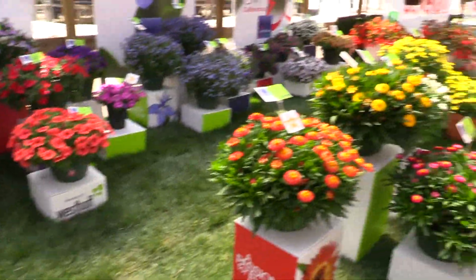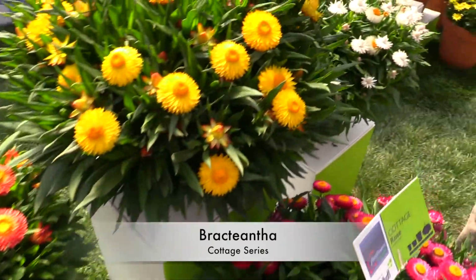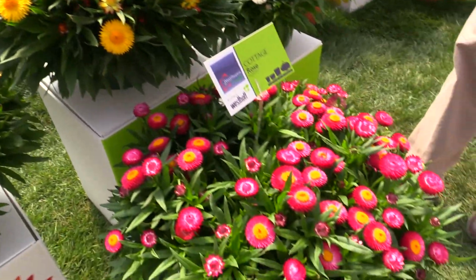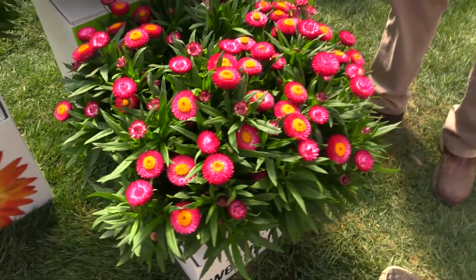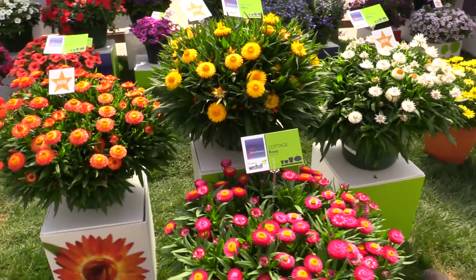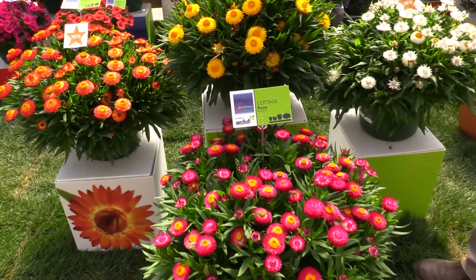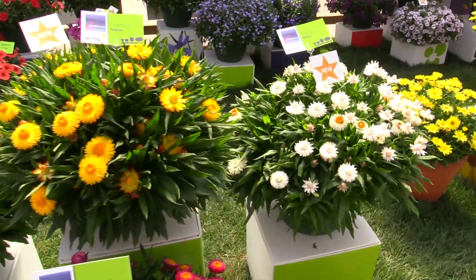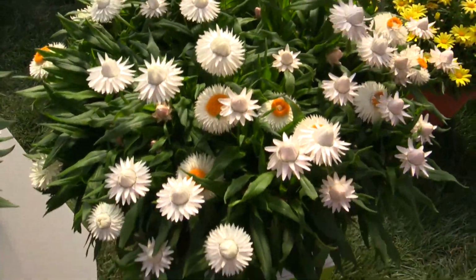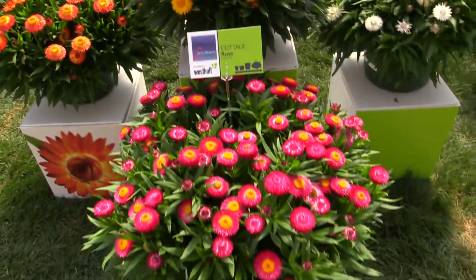What do we have next here? Another nice plant. Bracteantha. You can't go wrong. Everybody has to touch these little straw flowers. It's a new series. The problem with most of these, when you see them out there, is the yellows tend to be really big, and the rest of the series, not so much. What they've done with this particular series, called the Cottage series, by the way, is go for uniform flower size and a narrower, more strap-like leaf. That allows better airflow around the plant and less disease out in the garden. So that's kind of nice.